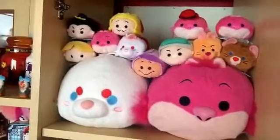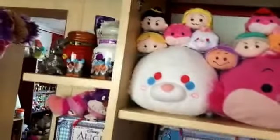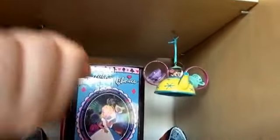So here's all my Alice collection that I've done for it. But then I've still got some more to add because I've actually got the Cheshire Cat heeled shoe, the Alice heeled shoe, and the Queen of Hearts heeled shoe ornaments from what you've seen in my previous videos related to ornaments.